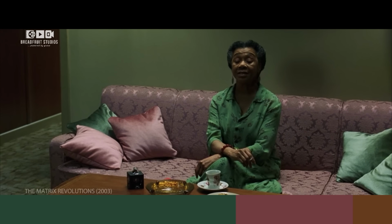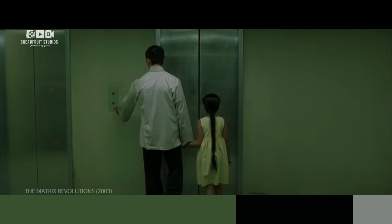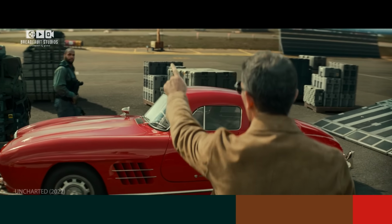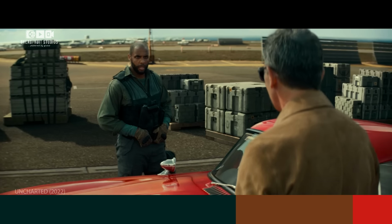If a piece of furniture is a particular color in a scene, that's by design. If the walls are a different color than white or cream, that's intentional. The color of clothes, umbrellas, or a car, it's all done because the filmmakers want to make a statement through the clever and careful use of color.